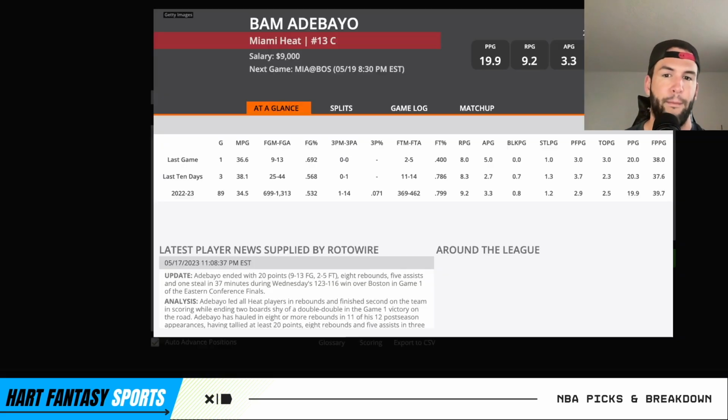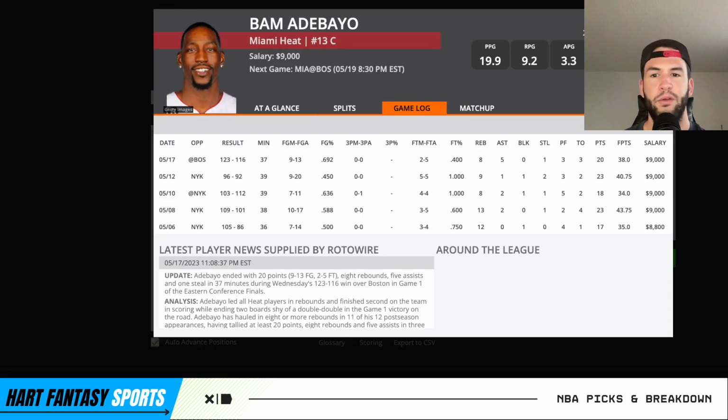Bam Adebayo, I just don't know what to do with Bam. It's one of those things where he stayed out of foul trouble, but he only played 37 minutes. It's a super close game. In a close game, maybe he sees 39, a few extra minutes. Went for 38. It's just he's super non-aggressive at times and just kind of falls out of the offense. They don't really look to him at times. It happens for a quarter, sometimes 2 quarters in a row, where he doesn't do anything.